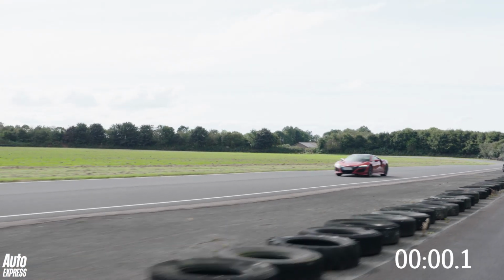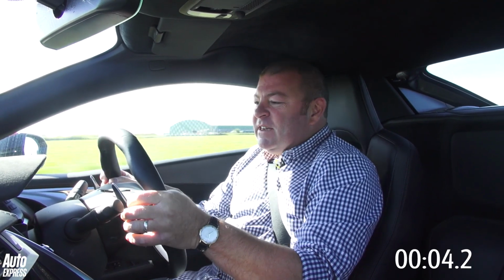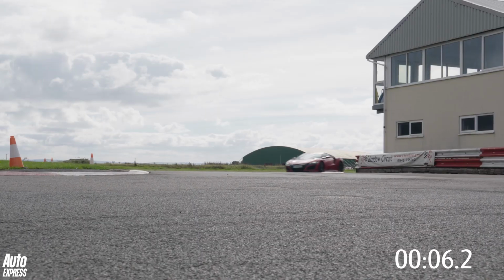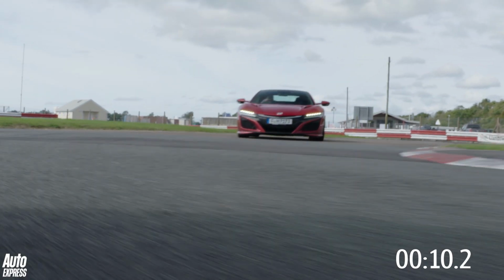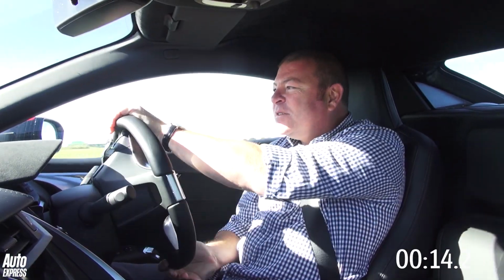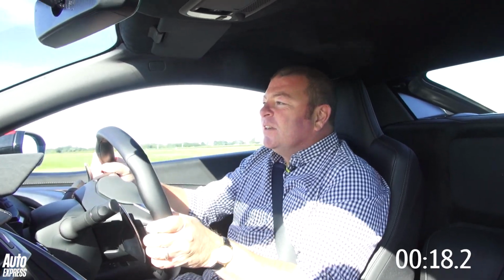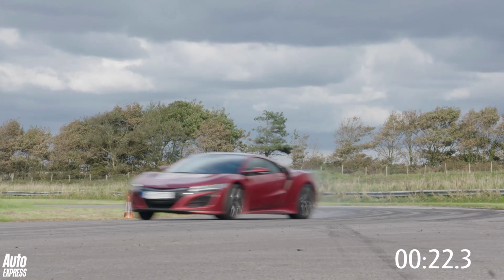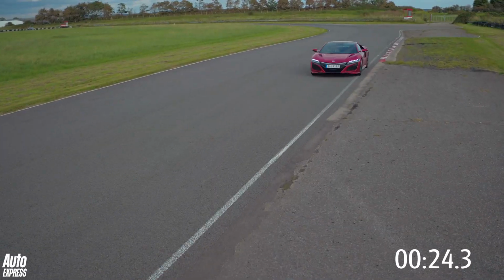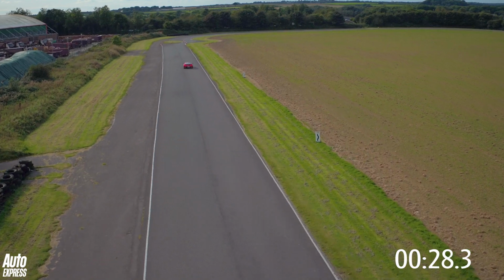Whoa, it does go in a straight line, this thing. It really does go in a straight line. Downshifts very nicely too. I've got absolutely everything switched off, so there is just a little touch of oversteer if you get on the throttle too soon. Oh, that's nice. The trouble is through this corner, just got to wait for the front end to hook up, which it never quite does, unfortunately.